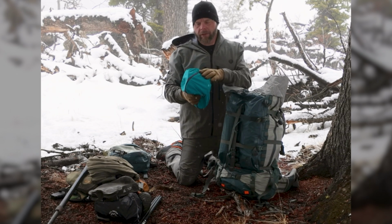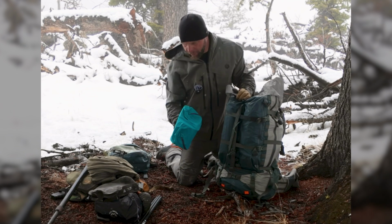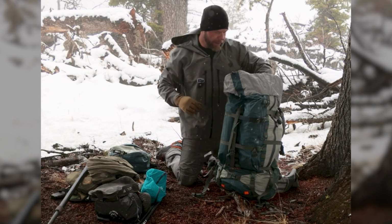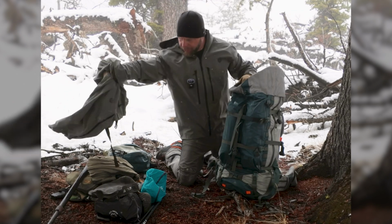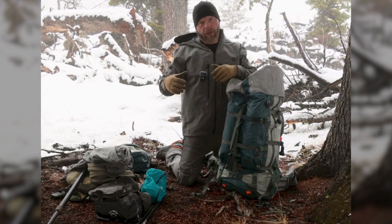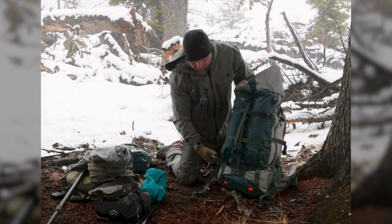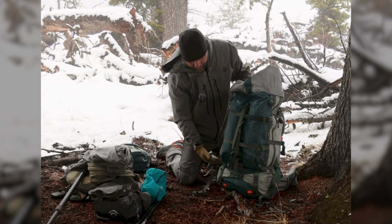This in here is the XGK MSR stove with the cook pot and a titanium MSR coffee cup. My buddy's got the fuel canister. We split that up. Rain jacket. And if you notice, as I'm unloading this, I want to make sure people understand the light stuff goes in the bottom. When I say light, sleeping pad, puffy jacket if you don't need it. Heavy stuff in the middle.